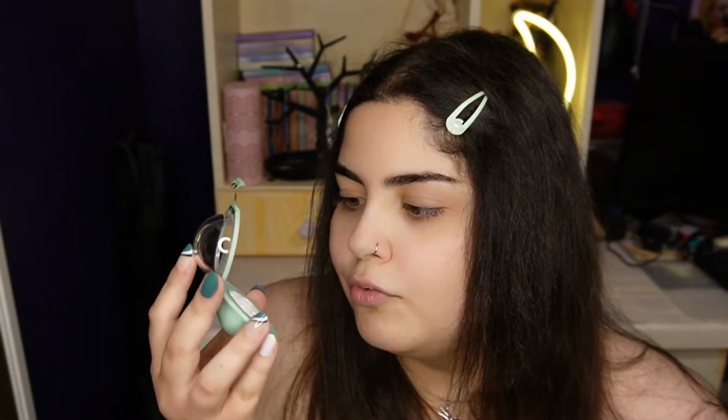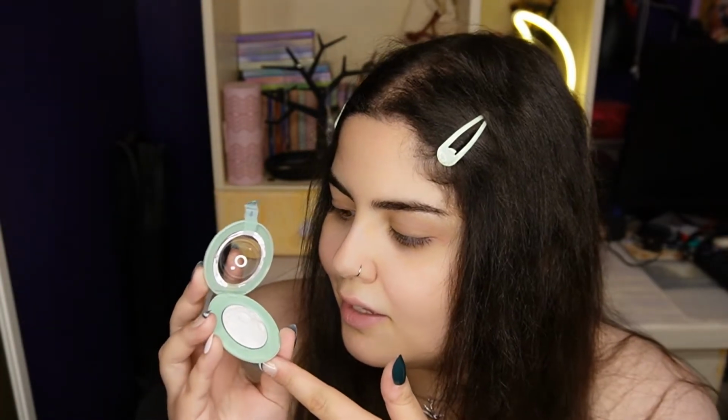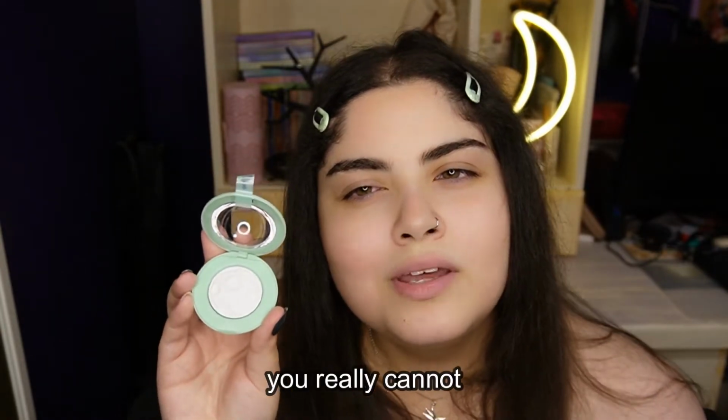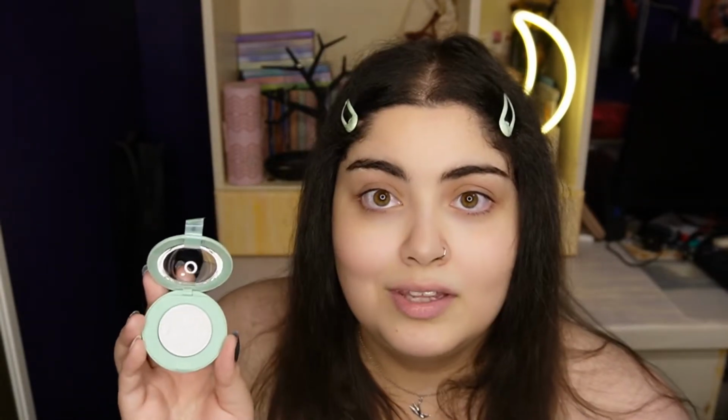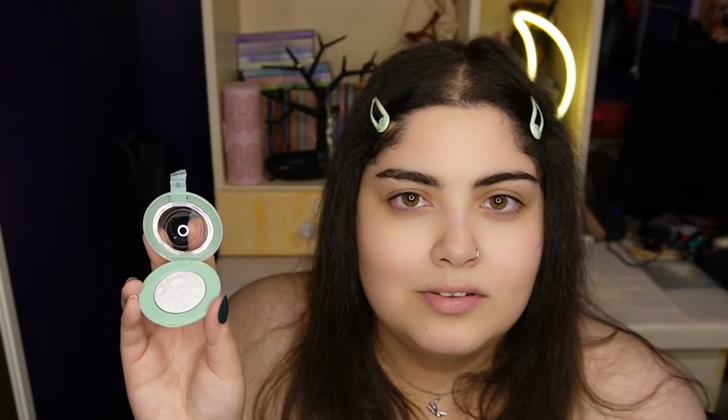This is the Lunar Glow highlighter, and I don't know if you can tell. It's white, but it's kind of showing up blue on camera because it's got a blue shift, which I cannot see right now, but you definitely can. Hopefully in the swatches you'll be able to see it better.